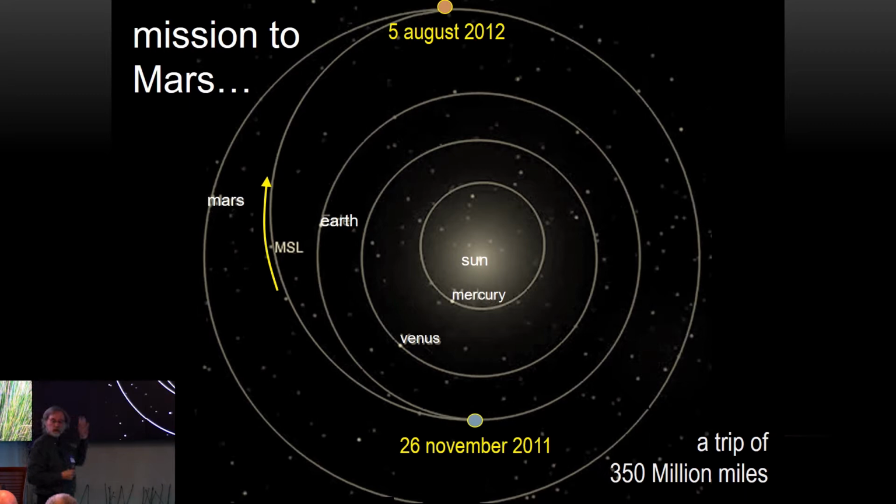The people who do the navigation at JPL are incredibly good, and they land with incredible precision with just a few course corrections along the way. And you can imagine there are a lot of disturbances in the atmosphere on Earth on launch and the atmosphere at Mars when you land, which is completely unpredictable. So that's the challenge. It's a trip of about 350 million miles.